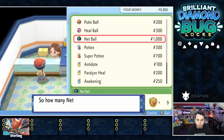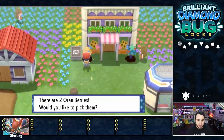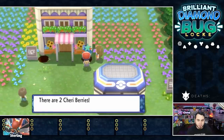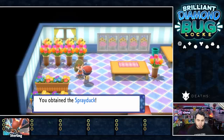Oh, they sell more netballs here as well. I guess I'll grab 2 more. And super potions might be handy as well. Those Galactic guys went to the meadow past these flowers here. All right, so Team Galactic gotta be chilling in the meadow. These Oran berries are quite nice. We can utilize these different berries since our held items are a little bit lacking right now. And we get the Spray Duck, which is a nice little side duck spray can.